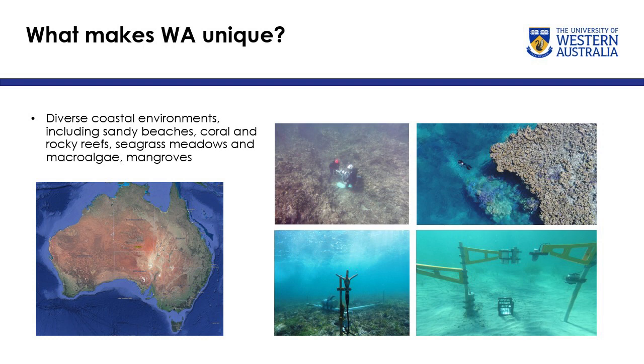So just as a bit of background, Western Australia is a pretty cool and pretty unique place. It's fully 1/3 of the Australian continent, but has a population of 2.7 million people, and most of those are pretty much in Perth, which is where Mike and I are now. It's a very diverse coastline, includes beautiful sandy beaches, lots of coral and rocky reefs, lots of different benthic habitats like seagrass meadows, macroalgae, and mangroves, and just some pretty nice photos of some of the cool field work we get to do in WA.